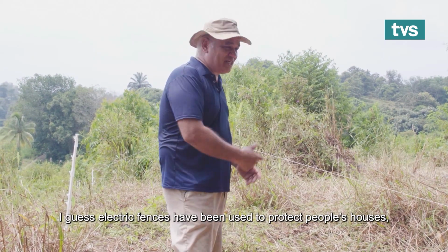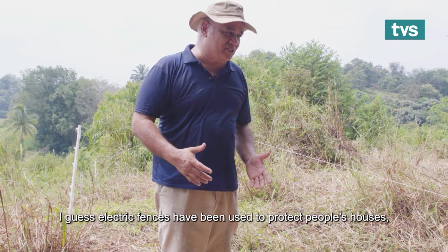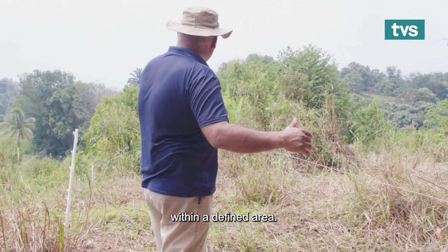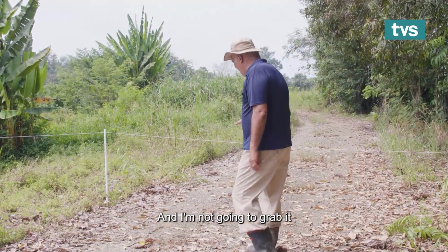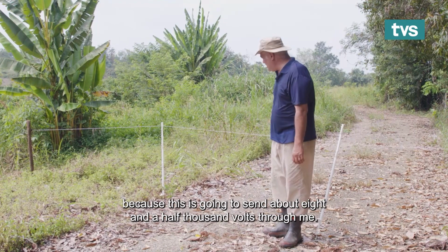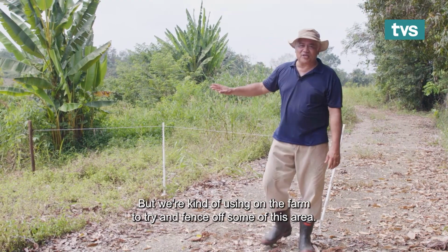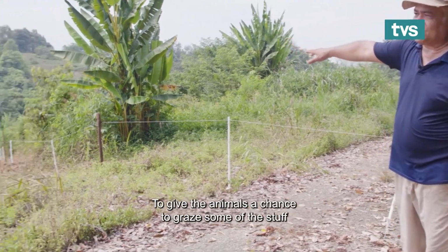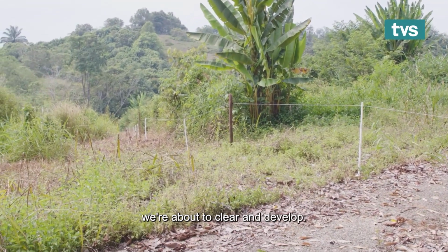But in this way, I guess electric fences have been used to protect people's houses, and in the agricultural context, we use it to keep our animals within a defined area. And I'm not going to grab it because it's going to send about 8,500 volts through me. But we're currently using it on the farm to try and fence off some of this area, so give the animals a chance to graze some of the stuff we're about to clear and develop.